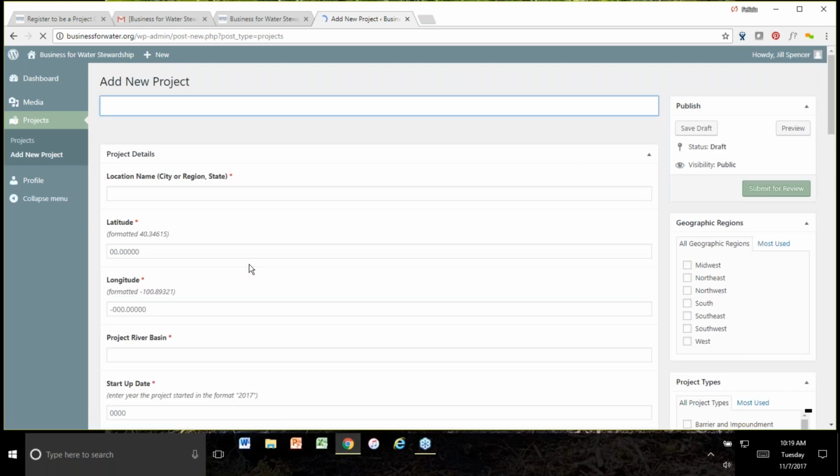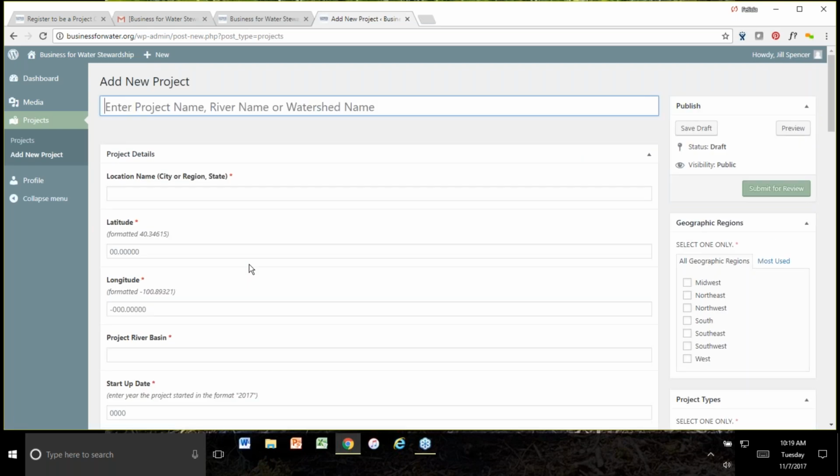So you'll click on that, and I'm not going to walk through each and every one of these items, but I am going to tell you about a couple of things that might not be quite as intuitive. Much of this information will just be self-evident why we're asking for it, but there are a couple of things on here let's talk about.